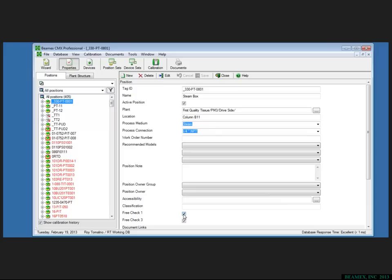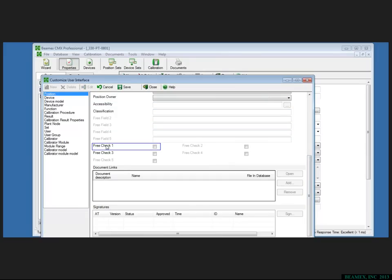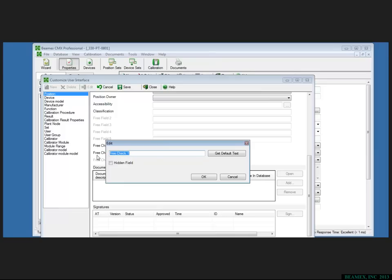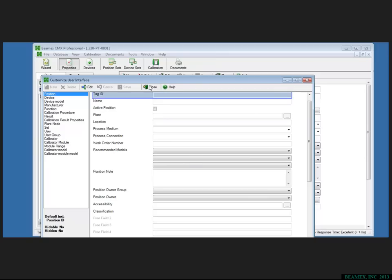checkboxes. So I know a specific refinery has added a couple checkboxes to allow them to monitor these greenhouse gases easier. They can do searches on them. So if I were to change this checkbox, free check number 1, let me just change this right here. I'll make this checkbox. I'll call this EPA. And it doesn't really matter what it's called here.